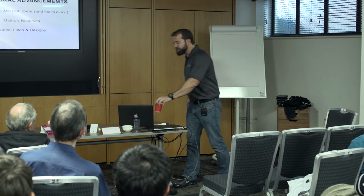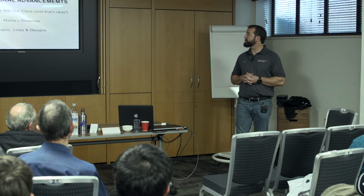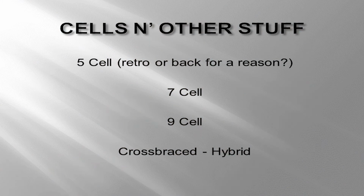So we have all these different choices for canopies that complement the different designs. So educating yourself on the different models, shapes, lines, and parachutes, it's a lifelong process, but it's one that I hope you guys will take time on your downtime to look at, because the more you know about the parachute's design and how they're built, the more likely you are to understand what's best for you in your skydiving.